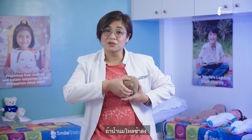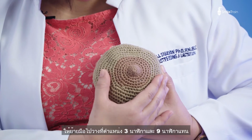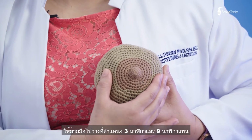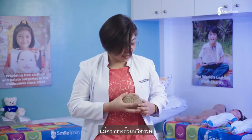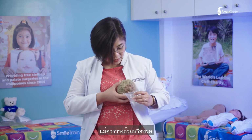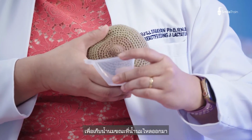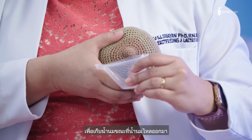If the milk slows down, you may transfer your hand to the second position, that is the 3 o'clock and the 9 o'clock position. We tell the moms to ready a cup or a bottle and place it underneath the nipple so that as milk flows, you'd be able to collect your breast milk.